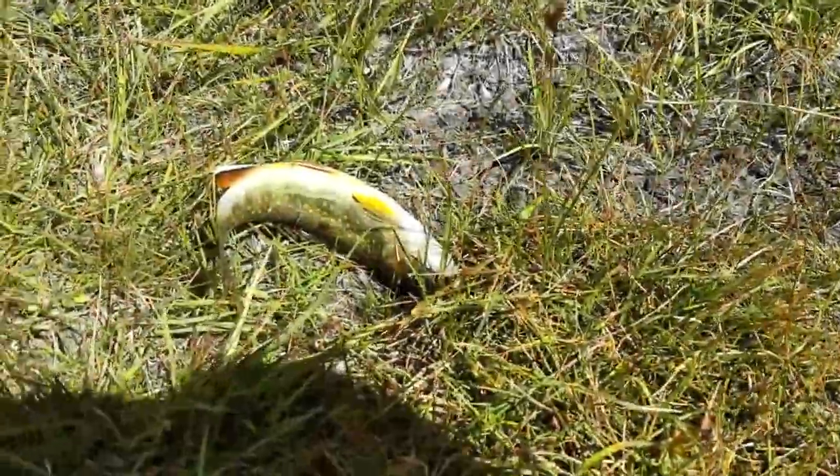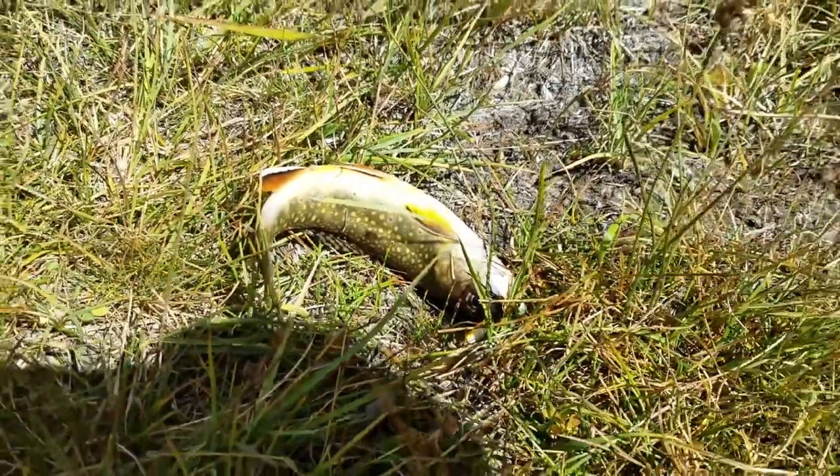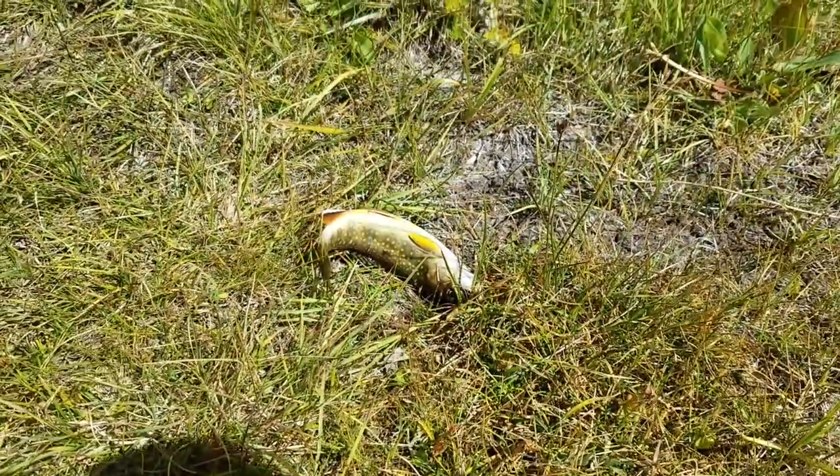Fish number three, guys. That is a brook trout. You can see the spots on it. Awesome. Fish number three. I'm going to get him off the line and get him back in. Nice. Tally of three fish caught and released.